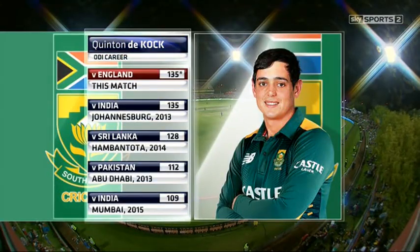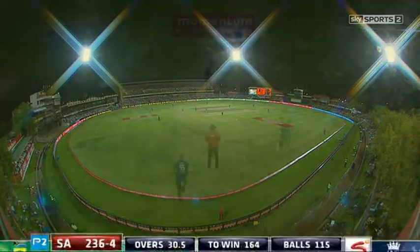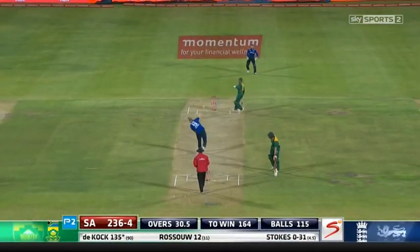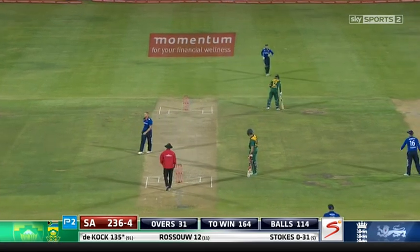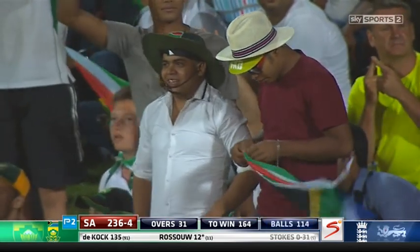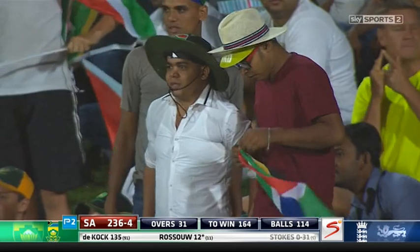Yeah, Ben Stokes going with quite a few short balls here to both the batsmen. Quinton de Kock is in now on 135. He's got the pace of the wicket, so he'll be looking to take on anything slightly short. What a record. And there we go, there's that fiery red head. Wouldn't be the same without it. Getting the raspberry from the crowd. 13 off the over, 236 for 4.